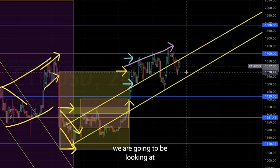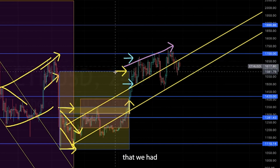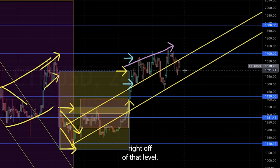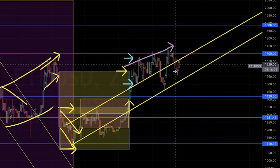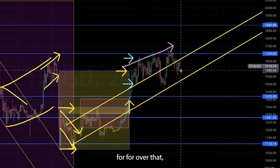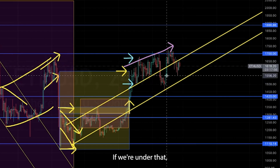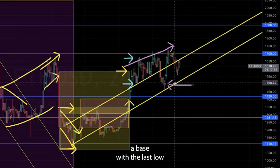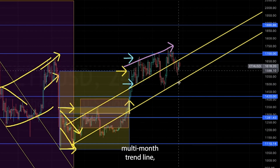So one of the main things we are going to be looking at is going to be this 100% break that we had initially. Notice that we bounced right off of that level, so right around that $1,600 zone is going to be a level to keep an eye out for. If we're over that, trying to get to 1700. If we're under that, trying to pull and see how we can solidify a base with the last low or our moving multi-month trend line.